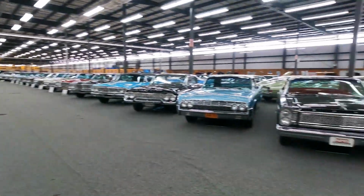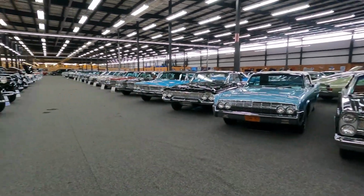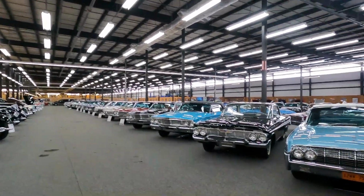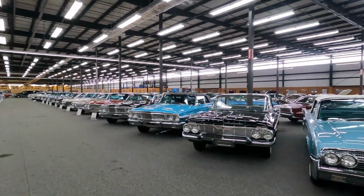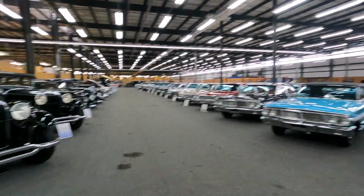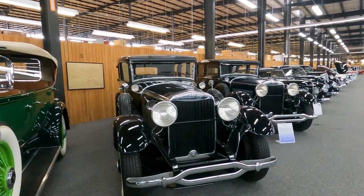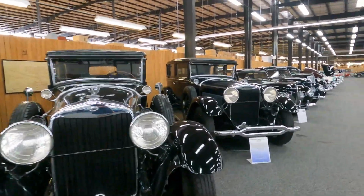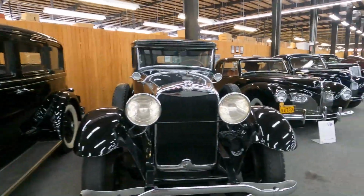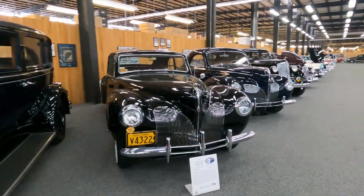You can see down this other row, you've got Pontiacs, you've got Lincolns, you've got just a mix of bigger cars. It's one of the better, bigger car collections. You know, Galaxies, Impalas, Cadillacs, Grand Prix, things of that nature. It's just so unique, and every car in here is perfect condition. The majority of them, I dare say all of them, are unrestored or in near original condition. Nothing's modified, nothing's been changed.